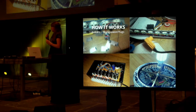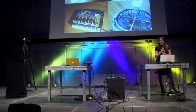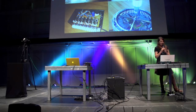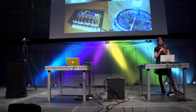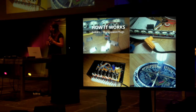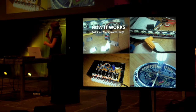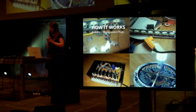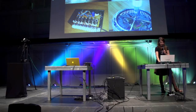How the lighting worked: we used a multi-socket and manipulated it in a way that we can control the plugs with the Arduino. We have this 5-volt output from the Arduino and transform it in the plug into a 230-volt output. And the same thing, we built this transformer. You can see the black box, which transforms the 5-volt Arduino output into a 12-volt output for the LED stripes.